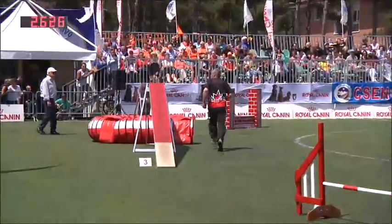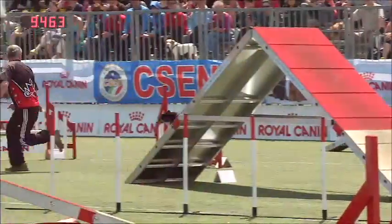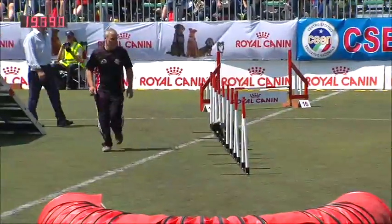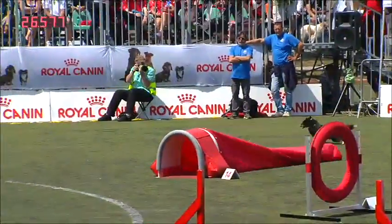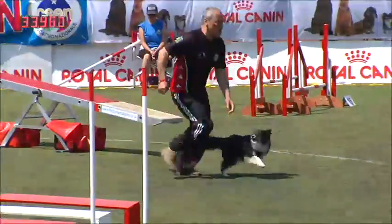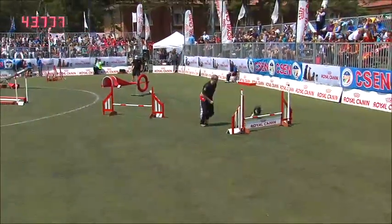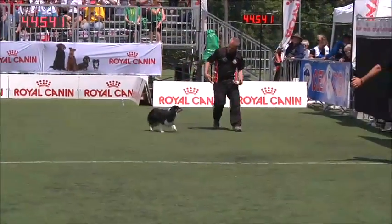On course now from Canada is Stefan Henry and Wheeler. This is a Shetland sheepdog. And a little speedy up the end there. Of course, when going really fast, it becomes a little easier to make mistakes. But let's hear it for Stefan Henry and Wheeler from Canada.